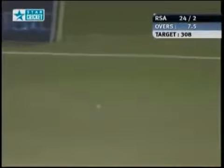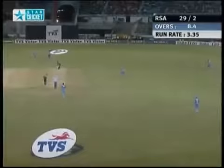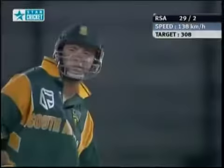Well, down the leg side, he pays the price. That's 4. Boundary brings the end of the over. 28 for 2. Put a bat on it as well. It didn't carry.